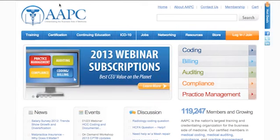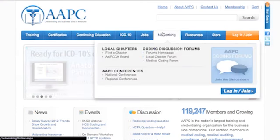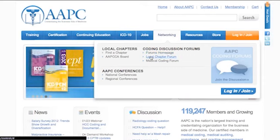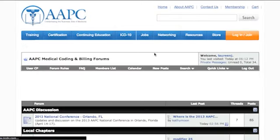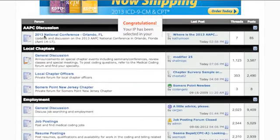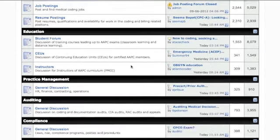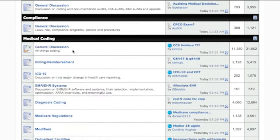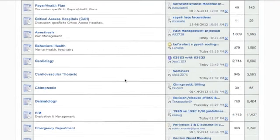So if you want to go to the discussion board, if you hover over networking, you'll see the forums homepage. If you're a member and logged in, it'll bring you to your local chapter discussion board, etc. So let's go to the forums homepage. And now you can see all of the different categories. If you're a student, you can click in the student forum and see what they're talking about. I visit that almost every day. And there's general discussion, billing and reimbursement, ICD-10. So a lot of good information here.